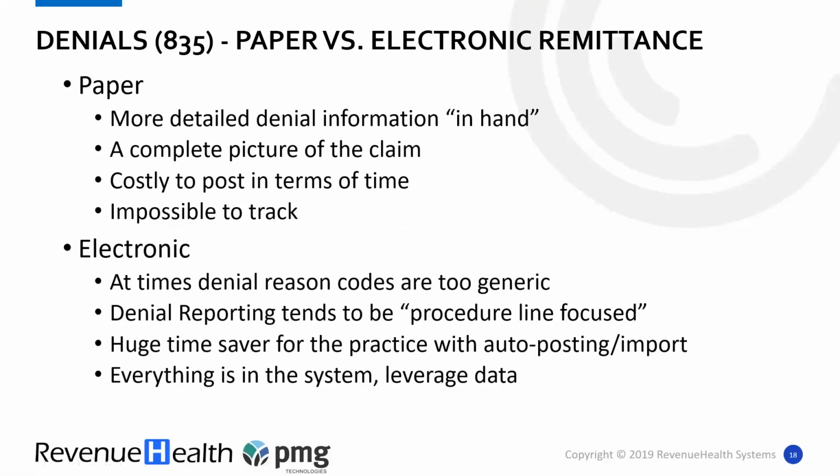But there can be a huge time saver for the practice with auto posting, and they create an archive. You can get back to them very easily, and that's important. Most of the systems have an ability to parse out or view some of the data in these electronic files in a human readable format. So this becomes something that you can store on your enterprise billing network, or you can go out to your clearinghouse and ask them for a download of them. They're available to you, and if you are auto-posting them into your system, you're probably saving yourself a lot of time.